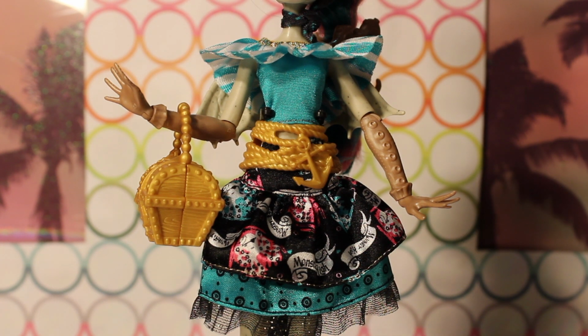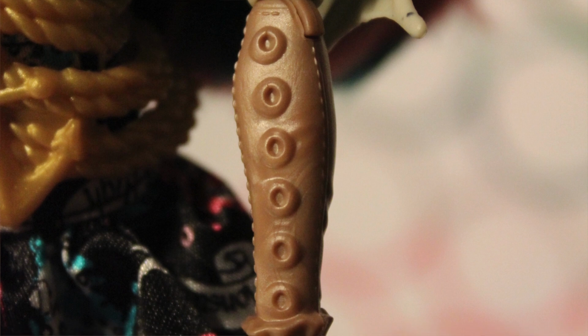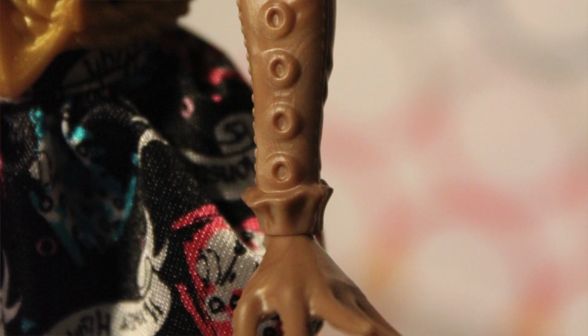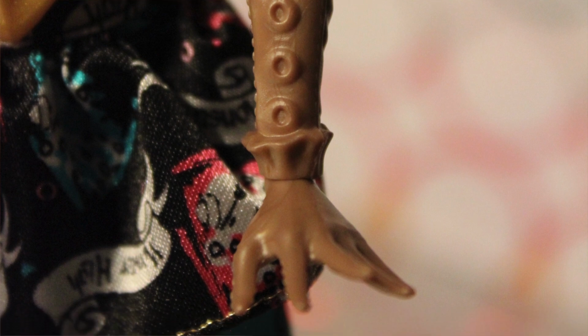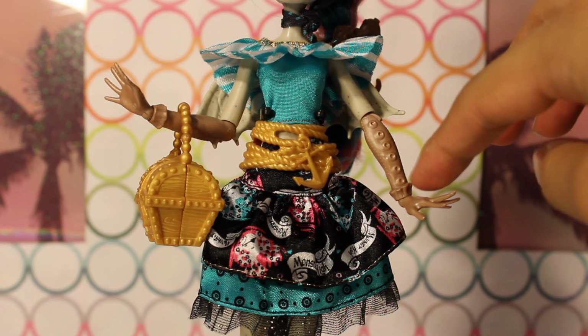So one of the things you'll notice with Rochelle as well is that she has something interesting going on with her arms. Yeah, they're gloves. They're molded with that brown plastic. But yeah, they're gloves with little suction cups along the sides, as well as little ruffle cuffs.